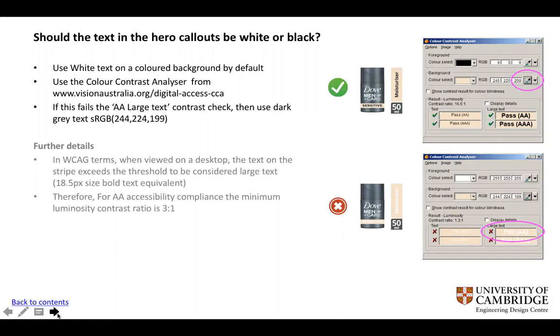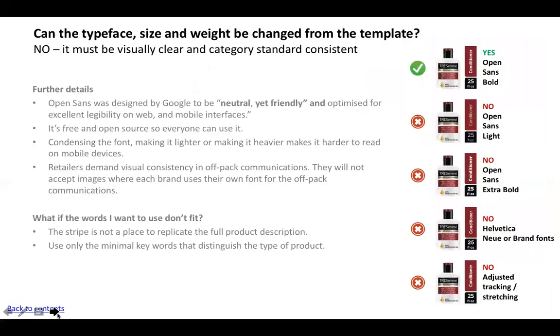Now, the test we're looking for is the AA large text one, which I've also highlighted in purple. And basically we're saying you use white text as the starting point, because that better allows you to pull out the color, have a good strong color to recognize the variant. But if the color for the variant is pale and that white text would fail, then switch to dark gray text. So we've just started fixing these with, I believe, the Coles one in Australia, where we supplied to them every image that's currently live and every image that currently fails this accessibility test. And I believe they're going ahead and fixing all of those.